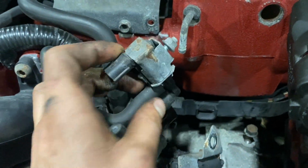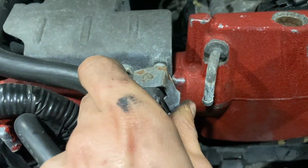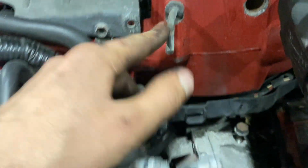The one in the back you can't really get to until you basically remove all these solenoids. This one, 10mm, goes into there. And then this one is a 12, the bolt's right there. And I just pulled this vacuum line off the intake manifold. Moved all this stuff out of the way so I can get to that bolt back there.